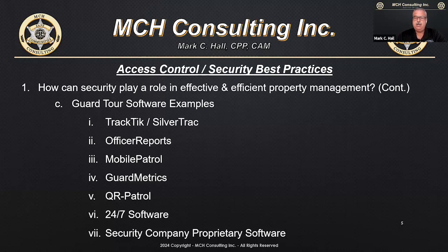So if you put this at the pool house or a fitness center, they're required to go inside, scan the tag, and you can ask questions. You can require questions be answered, like, are all the lights off? Is the equipment shut down? Are the whirlpools off? Is the steam room empty? I mean, there's nothing you can't do. It goes back to your imagination.